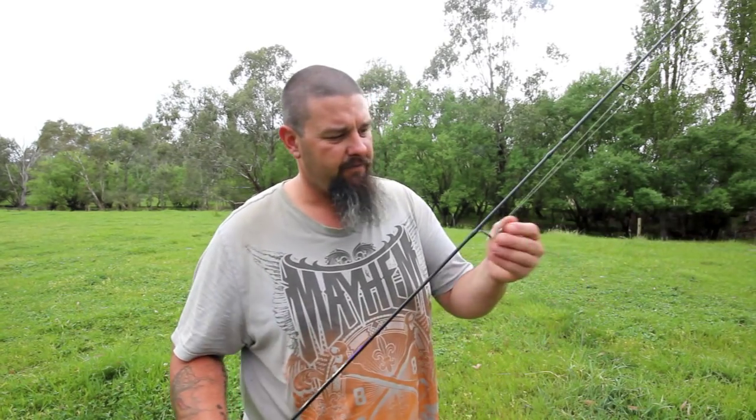I'm using my wild bait stick today. I was going to use the Akuma. I've got a little Akuma rod in there. It's a 5'6" rod and it's a ripper. But I like this wild bait. It's a little bit longer. It's 6 foot long.